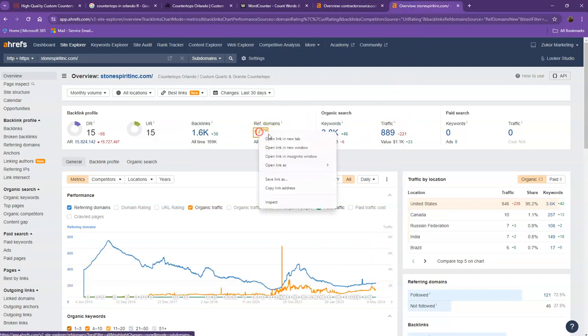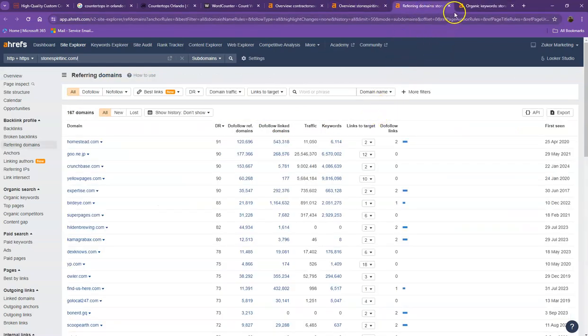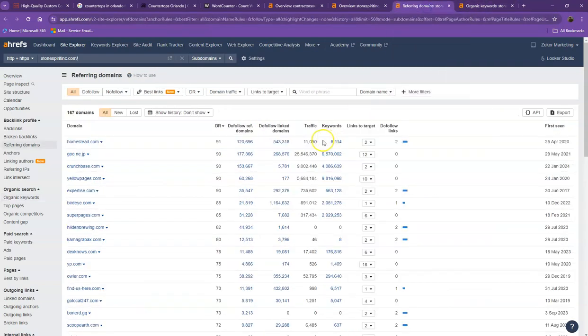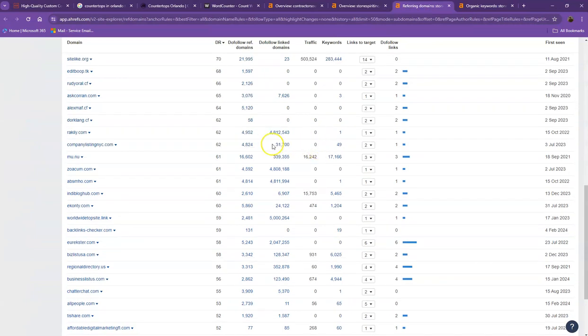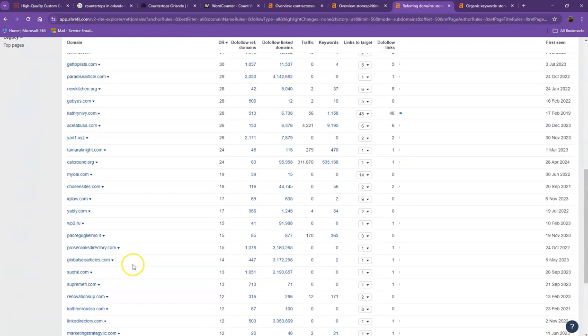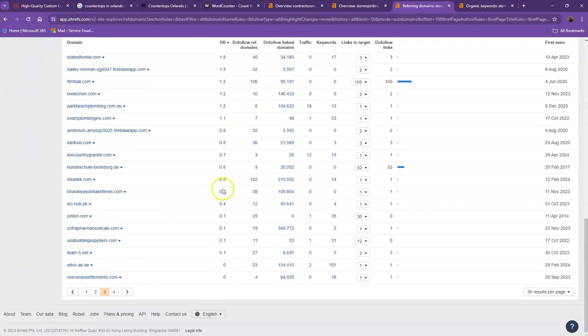So let's go ahead and take a look at the strong backlinks and the keywords that your competitors are using. Let's discuss the importance of this too, especially in making your website stronger and better. Starting off with the referring domains, these are all the directories they're currently listed on that bring them a lot of attention and a lot of traffic. That's why they're currently ranking higher in the searches.